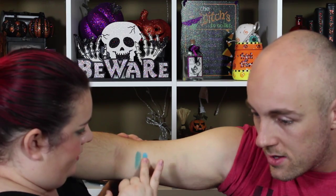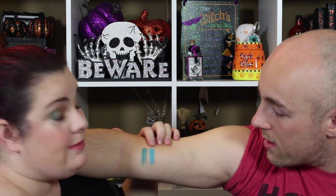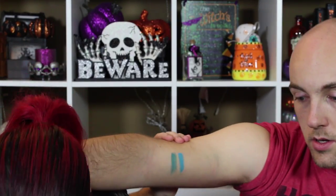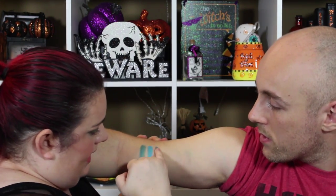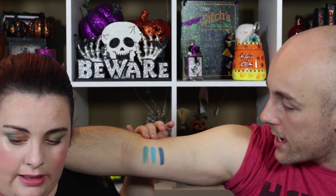I haven't swatched any of these yet. Synth is a beautiful bright blue. Oh my god. This reminds me of Max Electric Eel. Very bright sky blue. Very, very bright. Then we have Dark Wave, which is a deeper blue. There's a lot of these matte blue colors coming out of the side. It's kind of like a cyan blue.